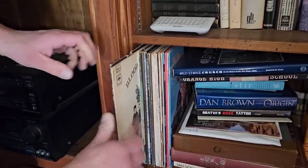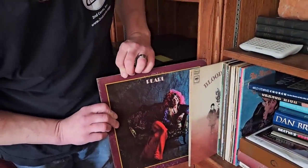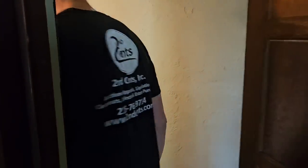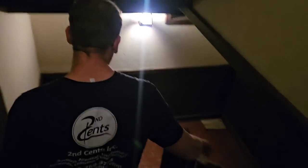What if I just pull this out and all of a sudden this whole thing opens up? It's one of those houses, I wouldn't be surprised if that would happen. Gotta go down to the basement. You never know what you'll find in the basement. This is a cool basement. Cool steps. I like this old woodwork.